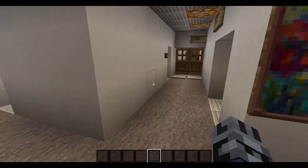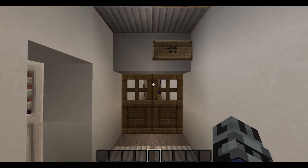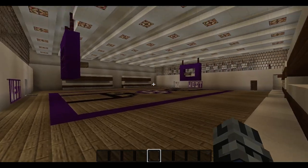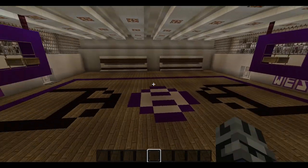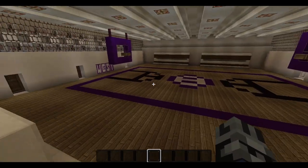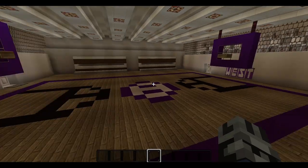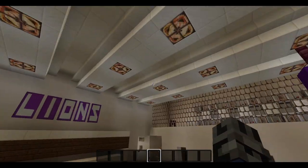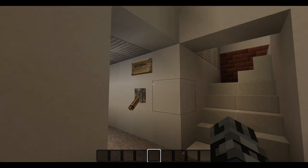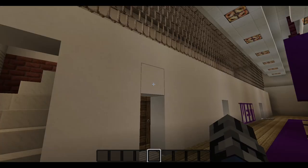Okay, so now we are heading inside the gym. This gym is the main gym of the school, and it's also pretty big. It's quite large. That's how a high school gym is supposed to be. But yeah, just like Walsh, I have basketball courts, bleachers, and lighting, so you can turn the lights on and off with this lever. And I use redstone.